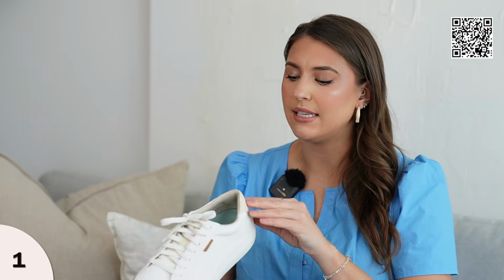Heads up, these are also available in men's as well. So if you are traveling with a man, your guy, and he needs a new shoe, because believe me, they probably do need a new shoe, they also have them for men. So definitely recommend them. I will link both men's and women's down below. They fit true to size. I got these in a 9.5. If you do have a wider foot though, I would consider sizing up.